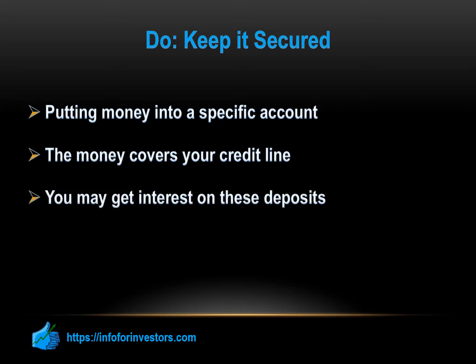Now, if you don't make the payment, the institution that gave you the card can pull the money out of the account. It's considered a safety measure for the bank because someone with bad credit may decide not to make the payment. For those who don't qualify for a regular card, this can be the key that you need to get started on building up your credit to get one later on.